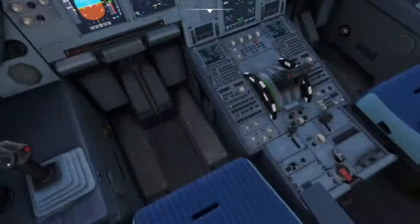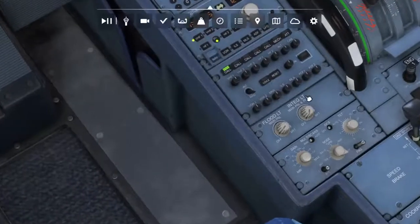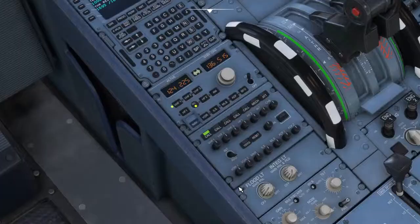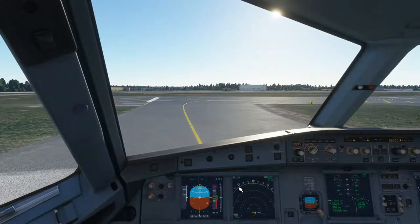So I'm gonna tune in to 124.25 to contact Tower. Gatwick Tower, good afternoon. Speedbird 529, holding short runway 26 left. Speedbird 529, good afternoon, line up runway 26 left. Alright, lining up runway 26 left, Speedbird 529.